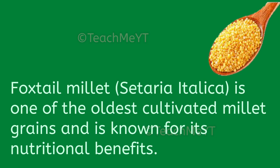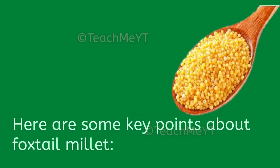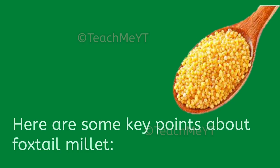Foxtail millet, Setaria italica, is one of the oldest cultivated millet grains and is known for its nutritional benefits. Here are some key points about foxtail millet.